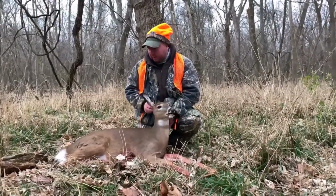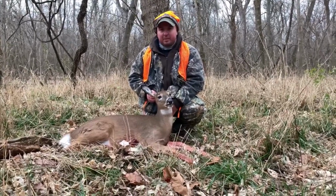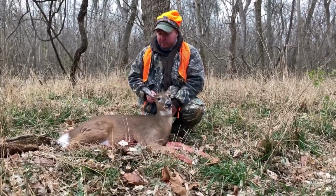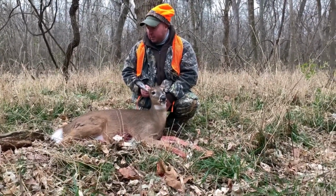How's it going, guys? Got my first kill this year, 2022. Ryan Leaman's taken me under his wing the past few years, taught me what he knows. And first kill, got a doe first time. Pretty excited about it. My dad is sitting in the same spot where I killed that 10-point a couple of years ago, and then where Mark killed that doe this year.